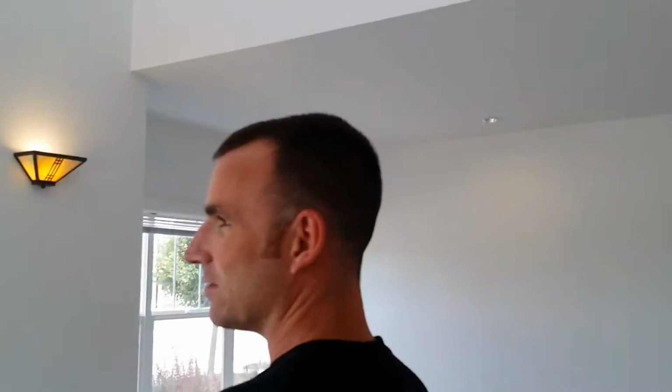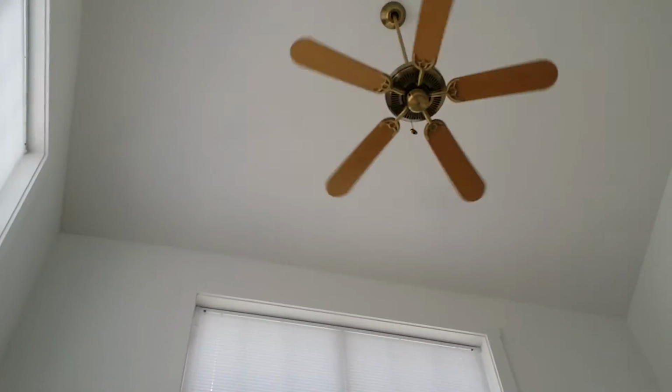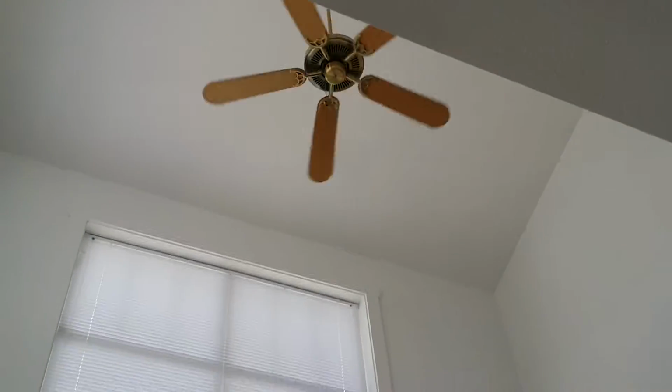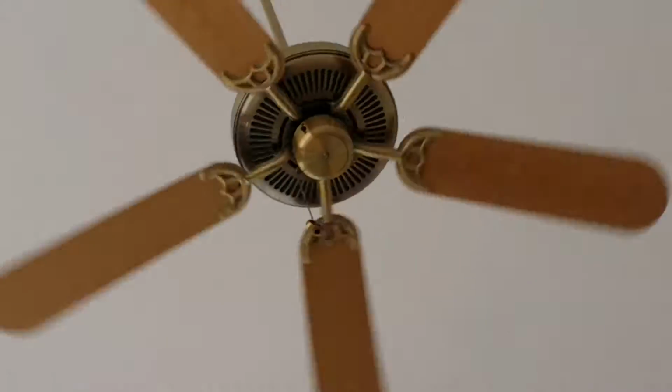Okay, we have more of the same wall sconces here. Obviously, it's a super high ceiling. Our fan up there has 4 settings: off, low, medium, and high. It's on medium right now, which is about the same as low. High actually goes pretty quick.